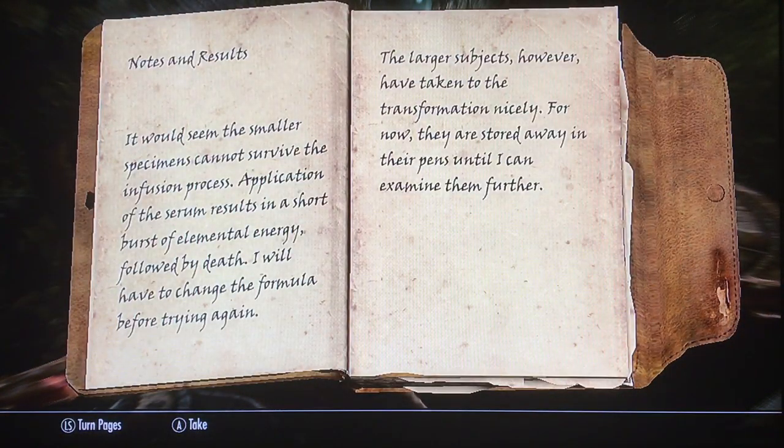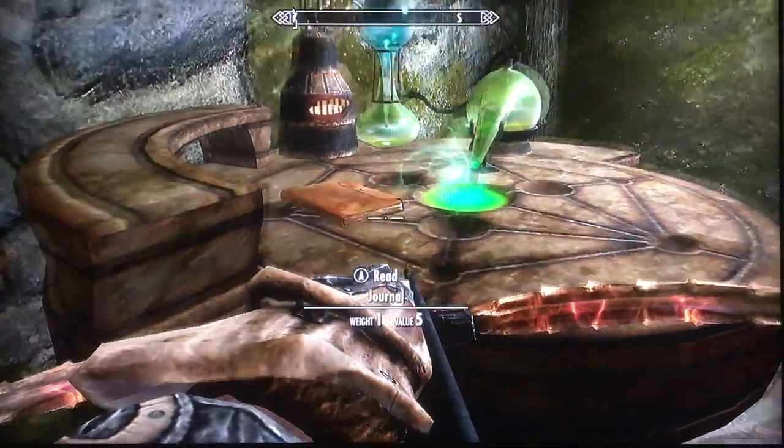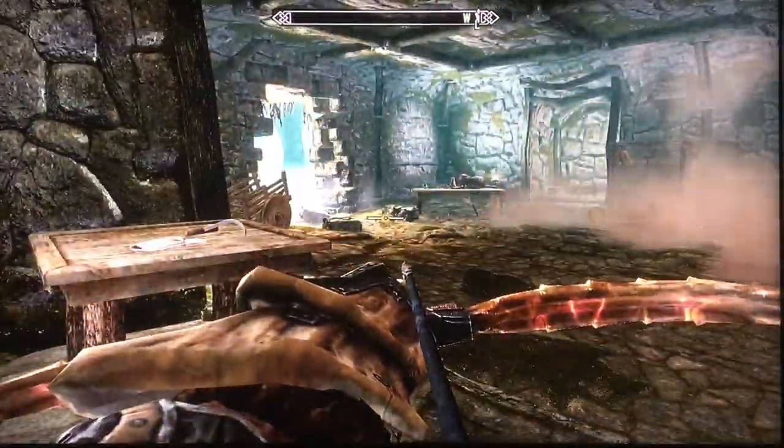Notes and results. It would seem the smaller specimens cannot survive the infusion process. Application of the serum results in short bursts of elemental energy followed by death. I will have to change the formula before trying again. The larger subjects, however, have taken to the transformation nicely. For now, they are stored away. So let's go hunt some spiders.